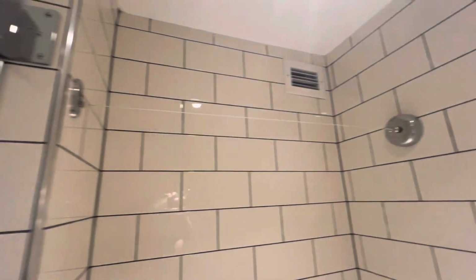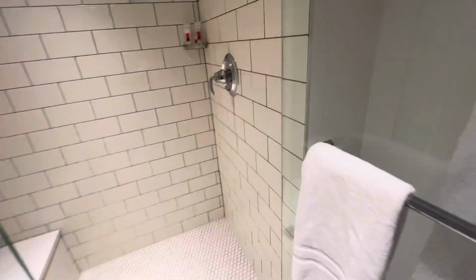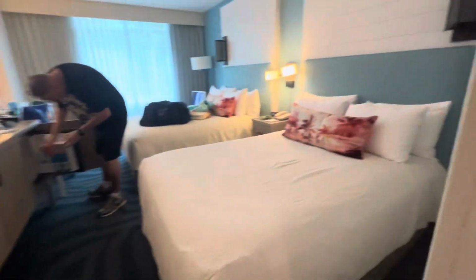Of course, there's your clothes dryer, but this bench, wow, I'm obsessed. So this is probably, for me, the best part of this room. If you like a good bathroom, this is awesome. And of course, your toilet. Then we're gonna go into the main area.